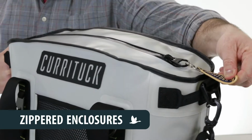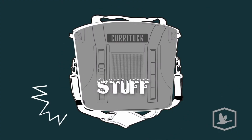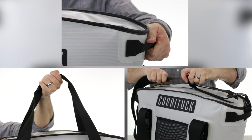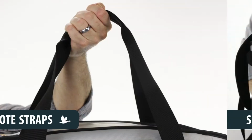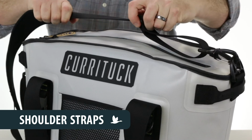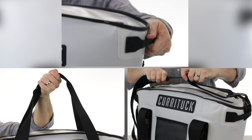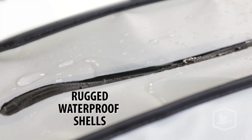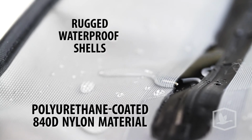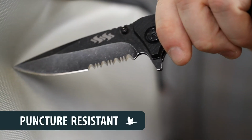They have zippered enclosures, which keep your stuff from falling out and keep the cold in. The soft-sided coolers have three carrying options: side handle grips, tote straps, and shoulder straps, which are adjustable and removable if you don't want to use them. Each of these carrying options utilize ultra-tough straps and double stitching. The rugged waterproof shells are constructed of polyurethane-coated 840D nylon material and are puncture resistant.